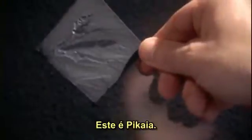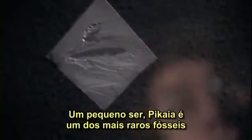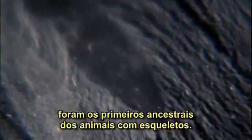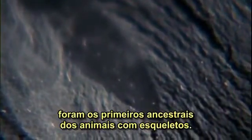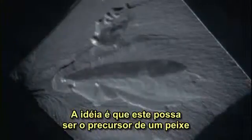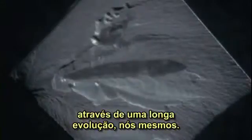And maybe this is the crown of the Burgess Shale. This is Pikaia. A tiny creature, Pikaia is one of the rarest fossils from the Burgess Shale. It's the only one with an internal nerve cord resembling a spine. That might mean that creatures like Pikaia were the earliest ancestors of all animals with skeletons. The idea is that this might be the precursor of the fish, and so ultimately, through a long evolutionary story, ourselves.